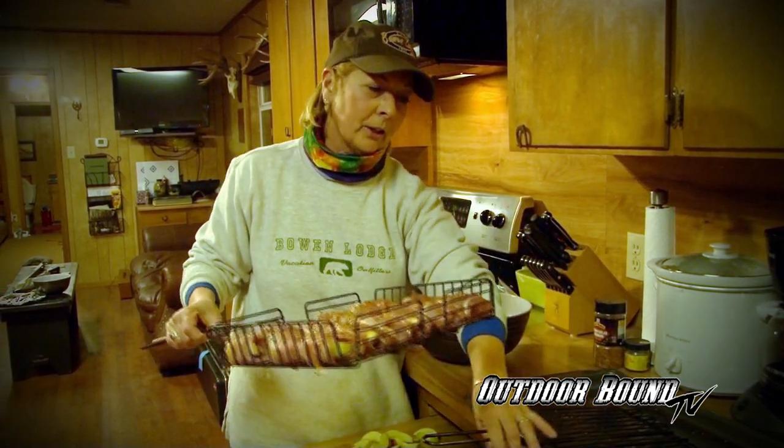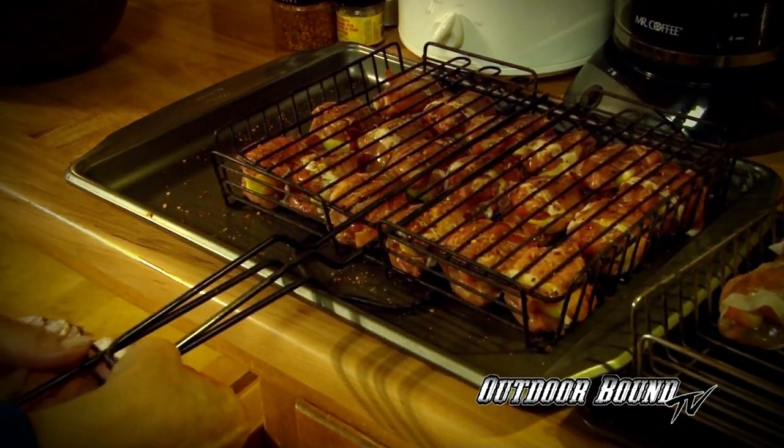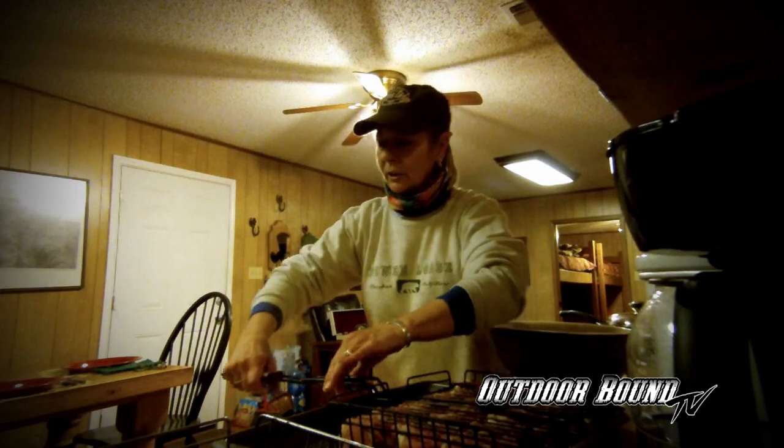So now I have the quail all prepared. I have it sitting in this basket, which is what I like to use when I'm doing it over a fire. I take the cover, slip it in here like so. There's a little gadget that holds that in. So then you're able to hold it over the flames of the fire.